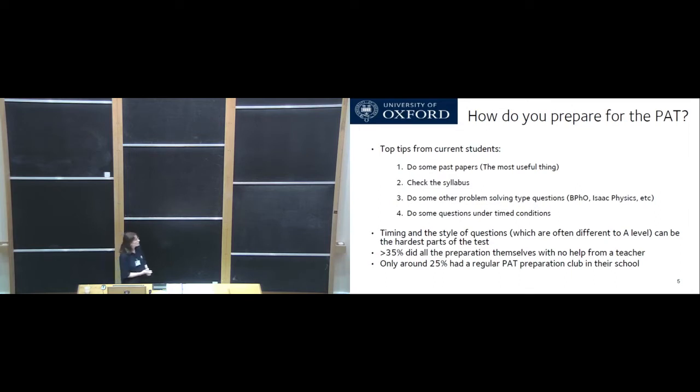What was interesting to us was only 25% of the people who replied to our survey actually had a regular PAT preparation club in their school, and over 35% did all of the preparation themselves. So this means if you're at a school where maybe you're the only person applying, your school cannot offer support, that is not a problem. If you are motivated and you are prepared to sit and do some problems yourself, you can succeed, and you would probably then do very well on our course. So you don't have to have a regular club in your school.